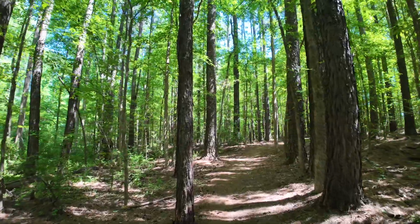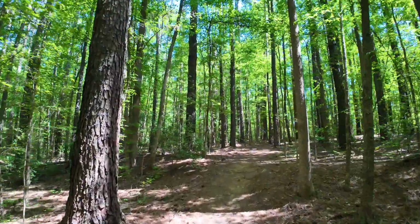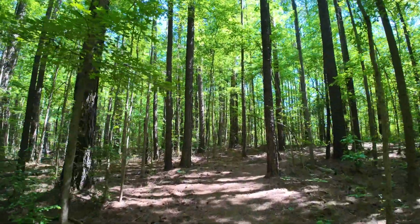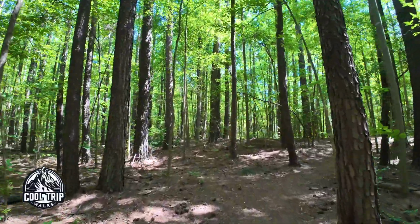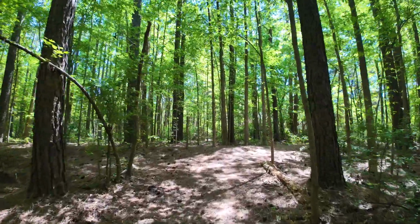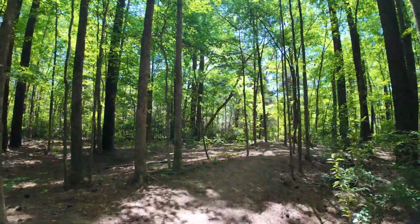So if you can hear the traffic, there's quite a busy road not far from here. You can hear it. You wouldn't think a thick wood would be right here, but there is. And it's really fun to check out. Yep, returning.